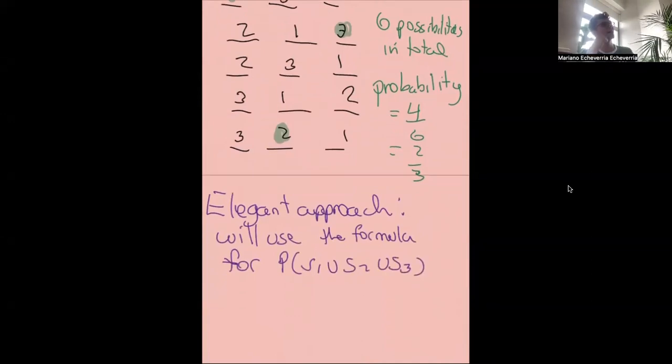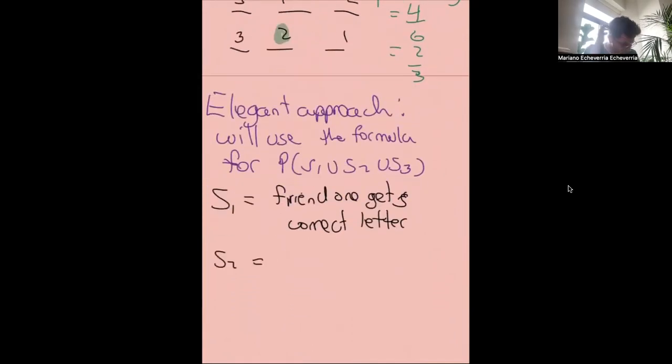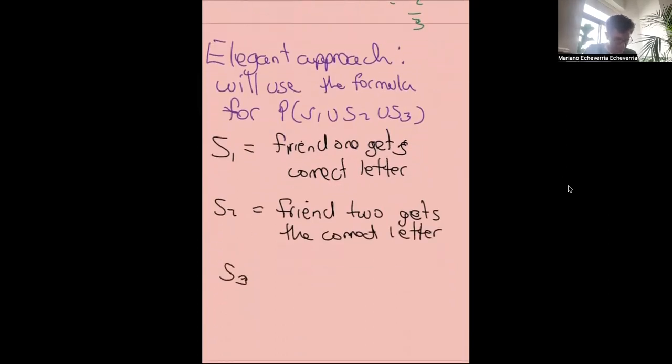The first thing is that in order to use the formula, you have to call something S1, S2, S3, right? You have to give names to the things that appear there. So I'm going to call S1 the situation where the first friend gets the correct letter. S1 is going to be: friend 1 gets the correct letter. S2 is going to be: friend 2, or my second friend, gets the correct letter. And S3 is the event, or the proposition, that friend 3 gets the correct letter.